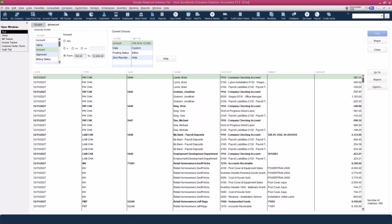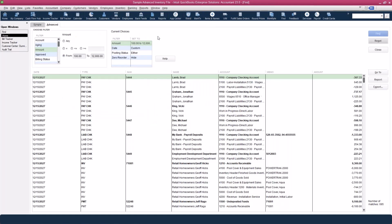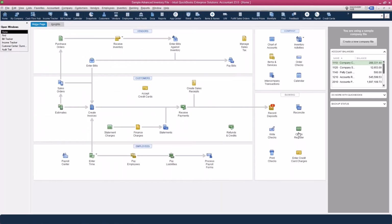This question is basically saying that we want to write a check or enter a bill, and we want to add more space to the class column and less space to the memo. So you can make that change.